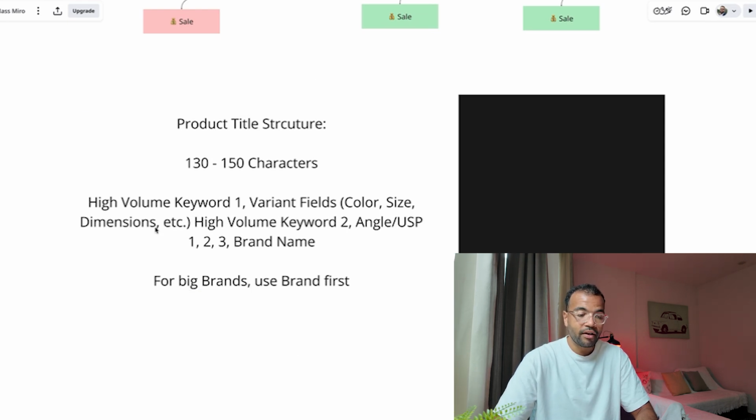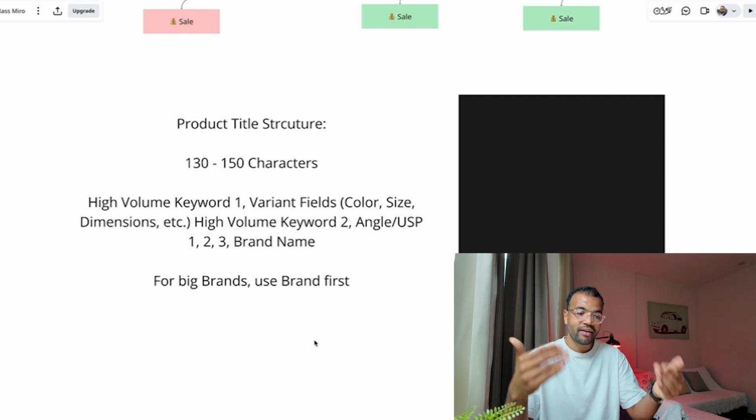For big brands, you want to put your brand first. For smaller brands, put your brand name at the back, because you're trying to compete with the bigger brands, and you want to be able to position your product title on colder traffic compared to the bigger brands who have their brand name first.